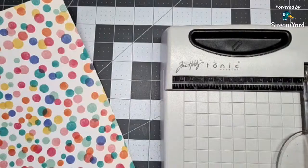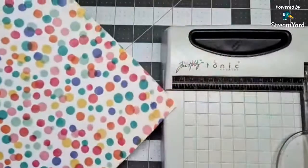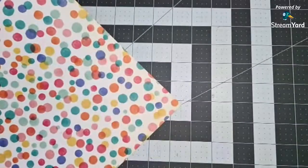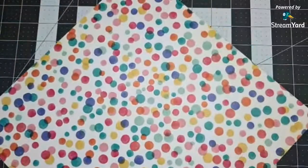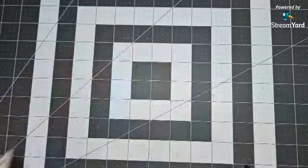Okie dokie. So we've just made sure that the paper is 12 by 12. I'm going to move this out of the way because we are going to be folding next. So my first fold is the one that's going to show us why I needed a directional paper.